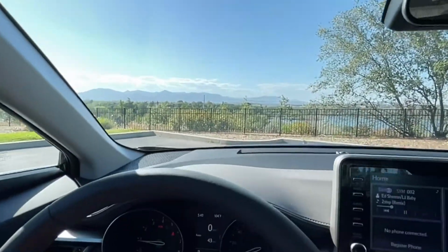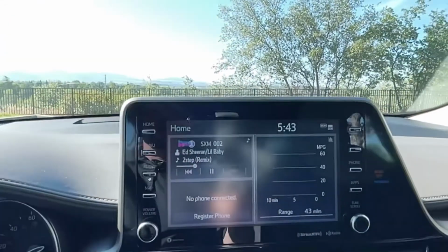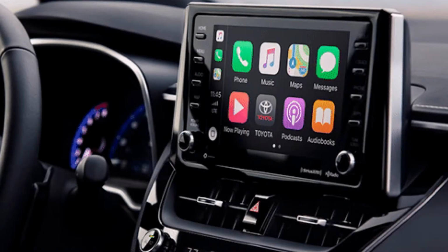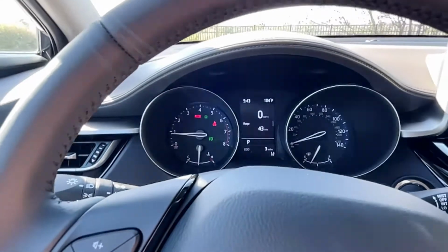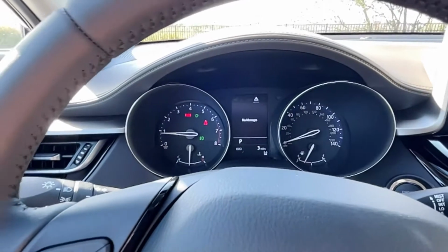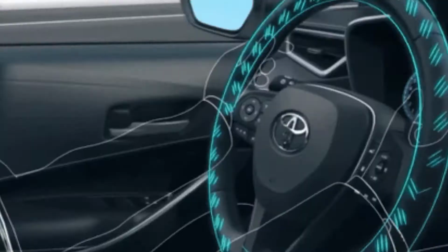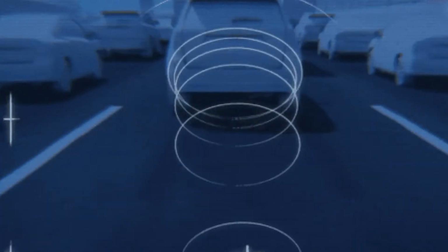All right, got the air going. Let me turn that down just a bit. So, bigger 8-inch infotainment, supports Apple CarPlay, Android Auto, XM radio. Then you have the driver's information center with a bunch of different things in here: radio information, your lane departure alerts, your messages, and then lane departure, pre-collision, blind spot monitors, reads your speed limits, and then drive modes.